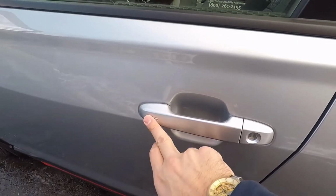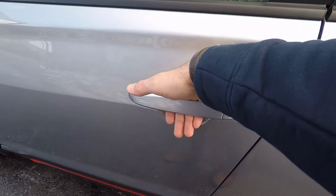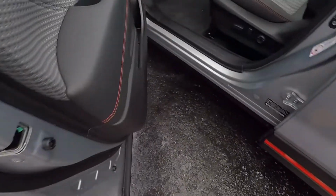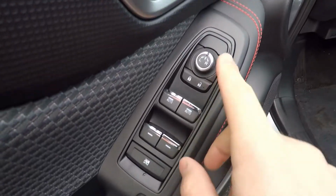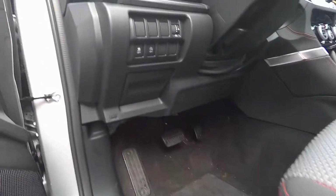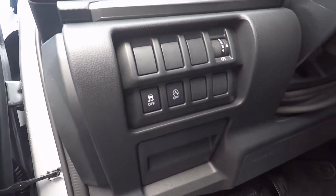Coming around to the side, you get that keyless entry system that Subaru has with the upgraded key fob. So you just have to touch that to lock it, and one touch that to unlock it. You can see we've got all of our controls here for the windows, mirror control as well. You've got your seat adjustment controls with lumbar right there. And then this does come with auto stop start function to save on fuel when you're driving around town.